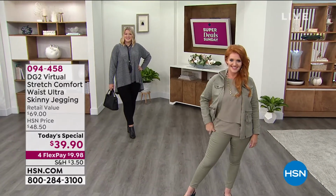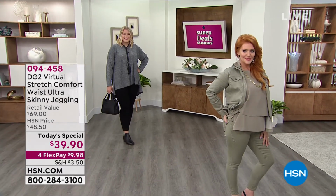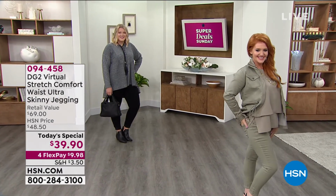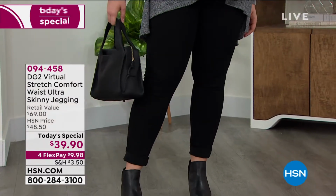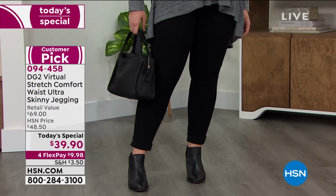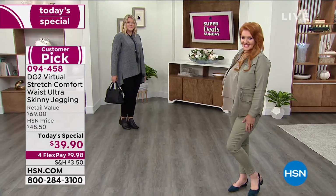Alright, what are these jeggings? They're ultra comfortable, ultra stretchy. I love how stretchy they are. And they're ultra adorable. They look amazing on everybody. There's Amanda wearing them in the black. She has them on in a tall, large.